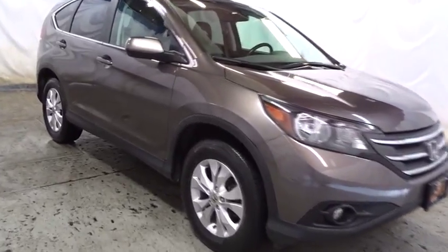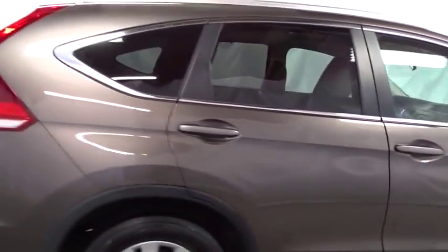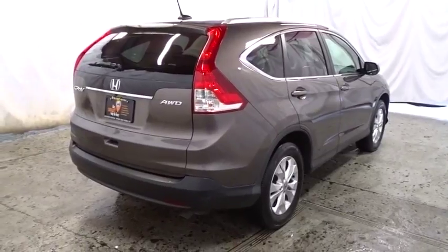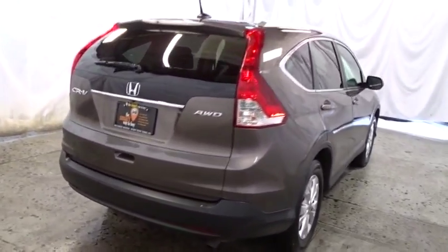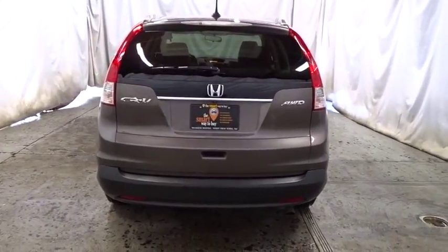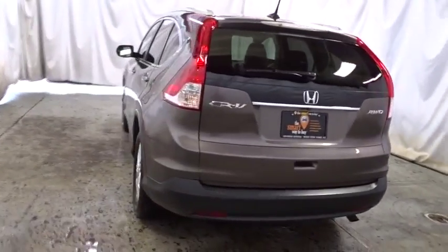Keyless entry, backup camera, leather-wrapped steering wheel, compass, trip computer, fog lights, electronic stability control, outside temperature gauge, tachometer, day and night rear view mirror, engine immobilizer, tinted glass, body color door handles, leather shift knob, low tire pressure warning.